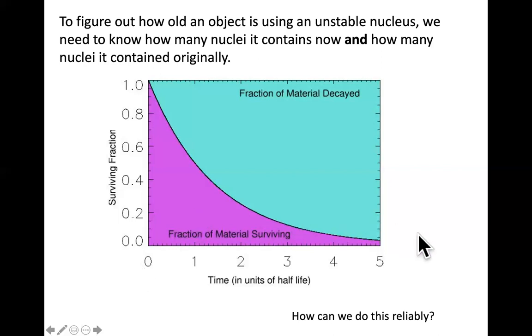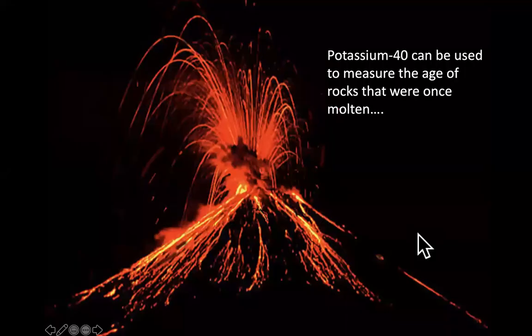Now, how does that work? There is a good example of that, which is used to measure the age of molten rocks, or rocks that were once molten, things that are coming out of volcanoes, basically. The particular isotope that's useful for this is a form of potassium called potassium-40. Now, what's special about potassium-40 is not its own chemical properties, it's what it turns into.